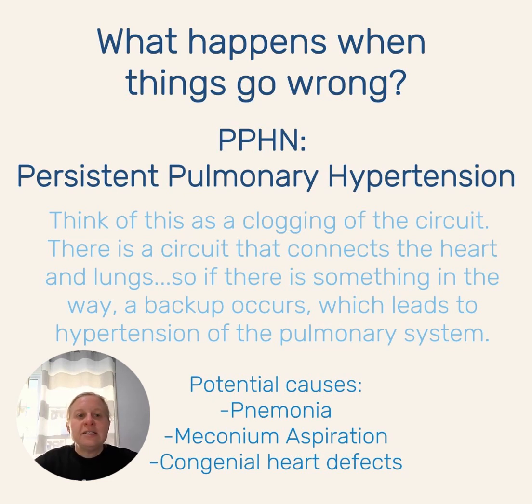All of these things can lead to persistent pulmonary hypertension, which we treat with inhaled nitric oxide, sildenafil, and of course high levels of oxygenation. And then of course, if any baby doesn't recover from that, they may end up on ECMO. So persistent pulmonary hypertension, when you think of it, because we think of hypertension as something happening with the heart, but really it's happening at the lung level and it's backing up into the heart.